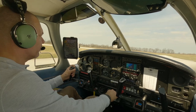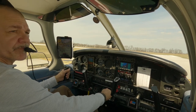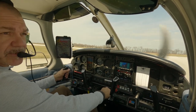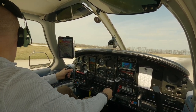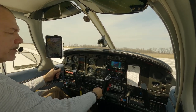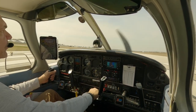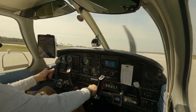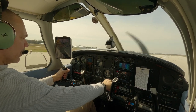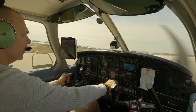Porter County traffic, Warrior 9106 Yankee, depart 27. Alright, approach is clear, runway's clear. We got the TBM on the taxiway. Alright, throttle set. Engines in the green. Looking good. Airspeed alive, 40.